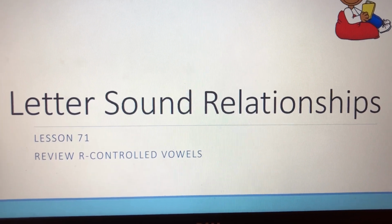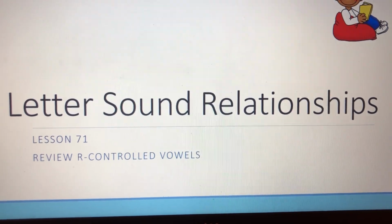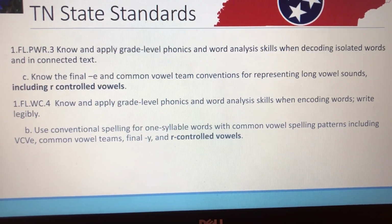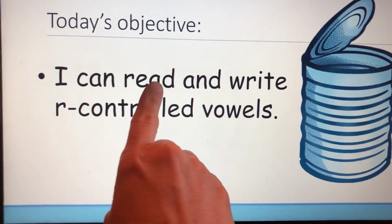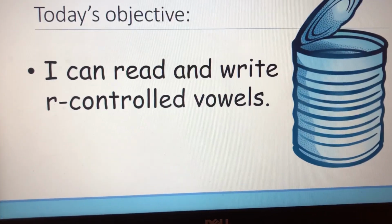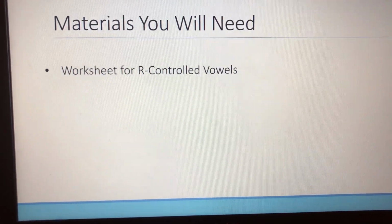Hello first graders, we're going to do a phonics lesson, and today's lesson is going to be a review of R-controlled vowels. This is the state standard in Tennessee about R-controlled vowels, and here is our objective. Today we're going to work on I can read and write R-controlled vowels. So we're going to work with both reading and writing or spelling with these words.